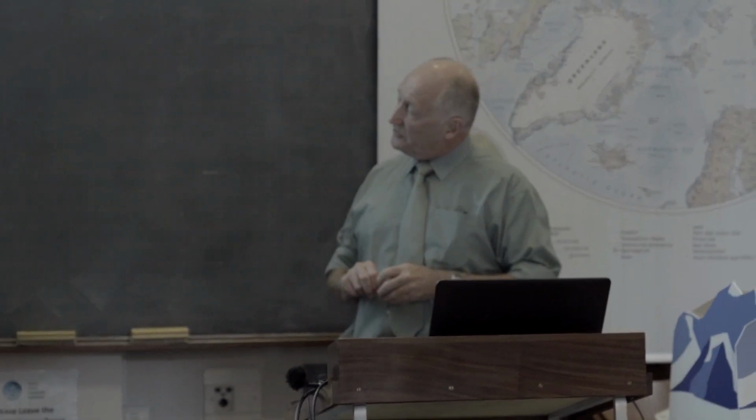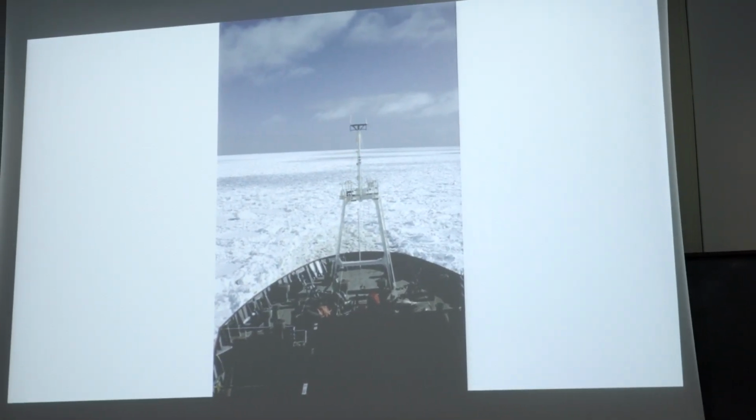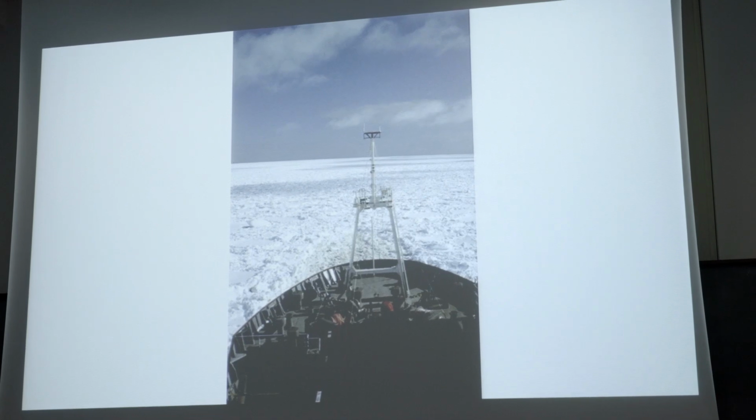And here we are, in fact, trapped. What we're doing here, this was in the year 2000, trying to get through to Rothera. It was quite a heavy ice year in December that year, and we're in fact backing and ramming here. So we're backing the ship up 2 or 3 ship lengths, ramming the telegraph full ahead and ramming the ice as hard as it's possible to do with the ship, and getting nowhere.